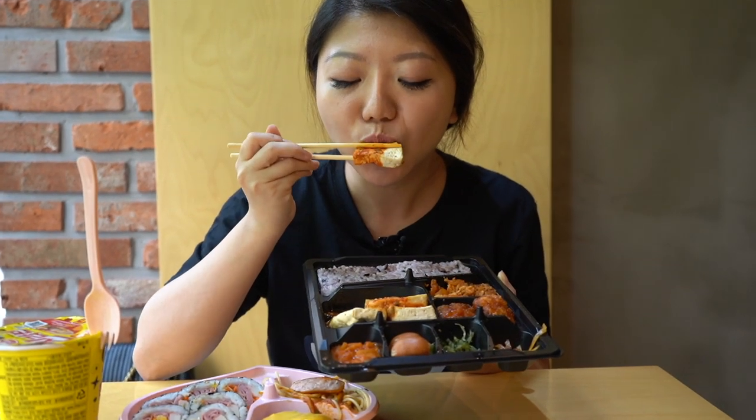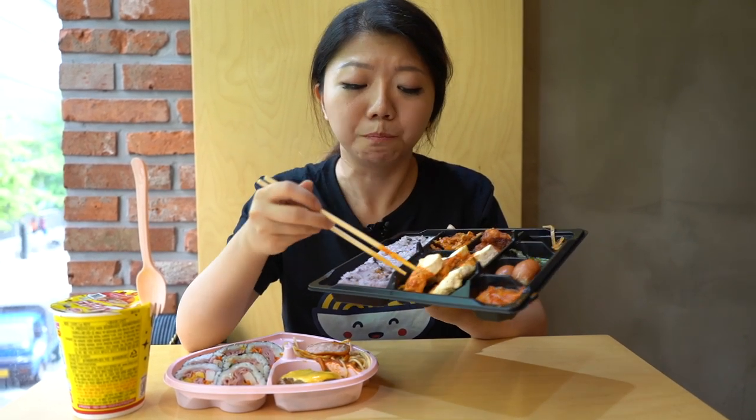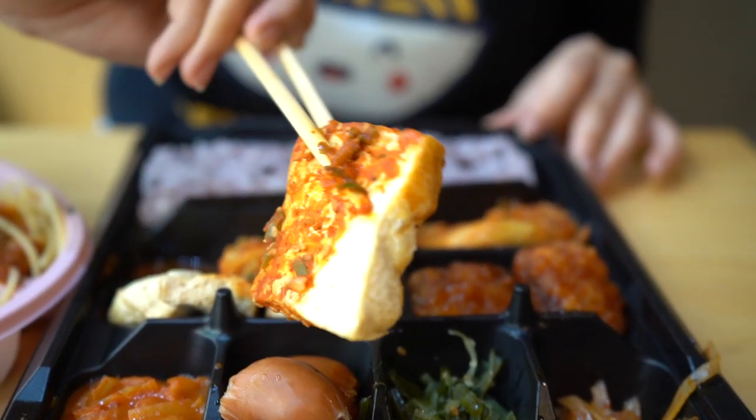Okay, so I'm going to get a tofu, and let's try this. This is good. Oh, you guys, that was pretty darn good. All the rice stuff we tried so far is a little bit sticky, but I actually like it. It tastes good. And this tofu, it tastes really good for microwavable tofu.